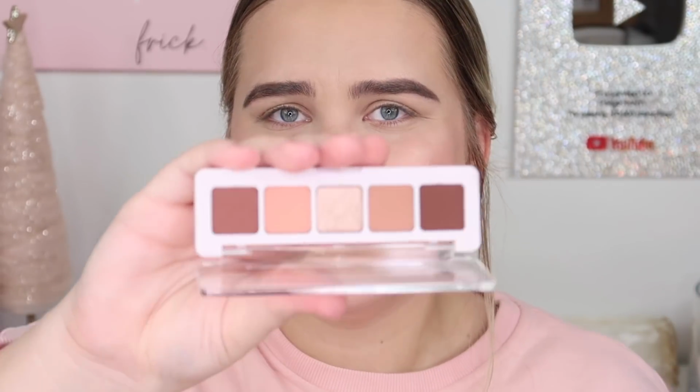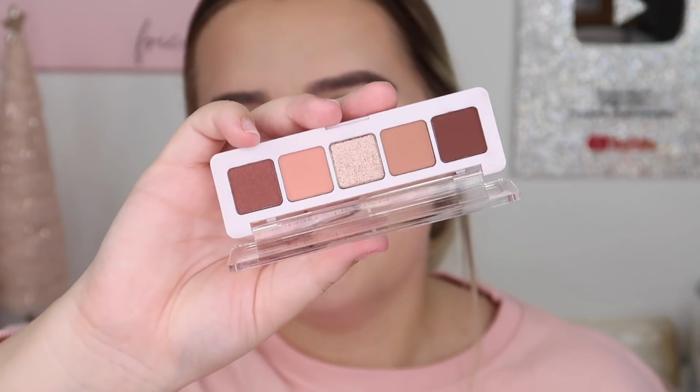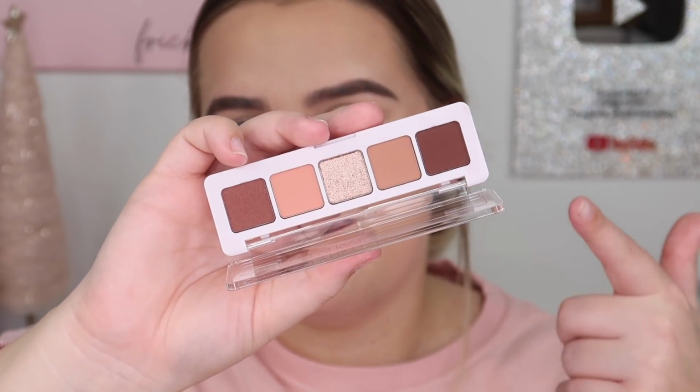So let's go ahead and take a peek at this palette. We have no parabens, and this is cruelty-free like I mentioned. Oh, this is so pretty. Look at those shadows. This is my type of eyeshadow palette right here. I love the colors. I would describe the palette as a whole as definitely more warm tones. It's more on that peachy coral side of things. We have some nice depth in here. This is a pretty dark shade here, and then this one is also pretty deep. This one looks like an interesting texture. The shimmer is beautiful. Let's go ahead and do some swatches.